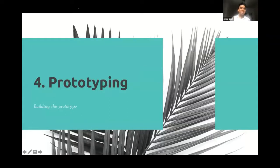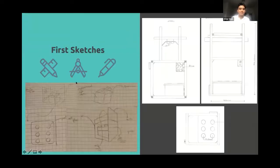So number 4, actually prototyping the idea and bringing it into the real world. We initially began this project with a rough idea of what we wanted. We knew we wanted a controlled environment. We knew we needed somewhere to hold the plants. But we began with some very rough sketches, as you can see on the bottom left. And then as we more solidified our idea through research and planning, we developed much more sophisticated sketches that would be more scalable to our real design.